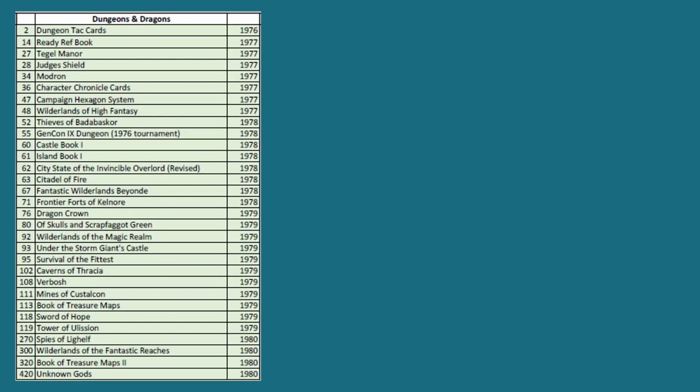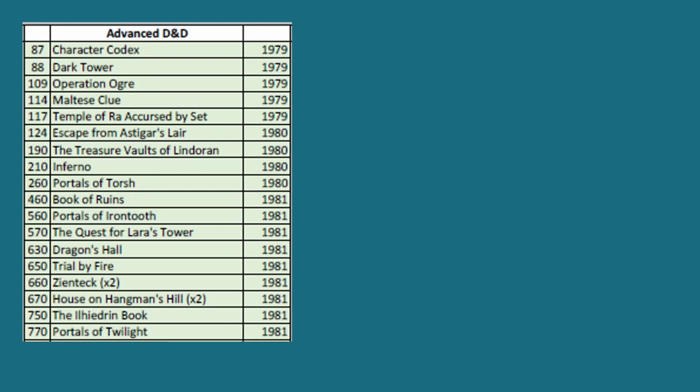Then they did licensed products from Dungeons and Dragons. And here's that complete list. And again, the numbering system seems to the rest of us very odd. It was more or less sequential if you didn't try to put these things into categories. The first thing they did was item number 1, 2, 3, etc. Then they have their Advanced D&D line of products. The Character Codex at the top is, I guess you'd say, a supplemental product. Everything else on here is an adventure for AD&D.